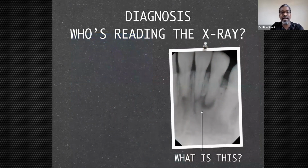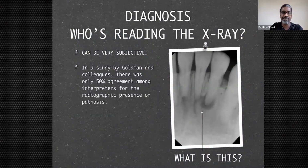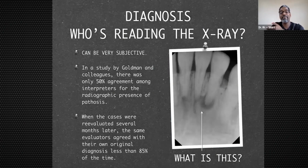Let's move on. Let's go to diagnosis. Who's reading the x-ray? So this, the classic study by Mayo Goldman, and it can be very subjective. Some people say, yeah, that's pathology. Maybe it's not. They did a study and there was only a 50% agreement among interpreters for the radiographic appearance of pathosis. And when these same evaluators looked at their initial evaluation, they agreed less than 85% of the time. So it's very, very subjective when we are reading these radiographs.